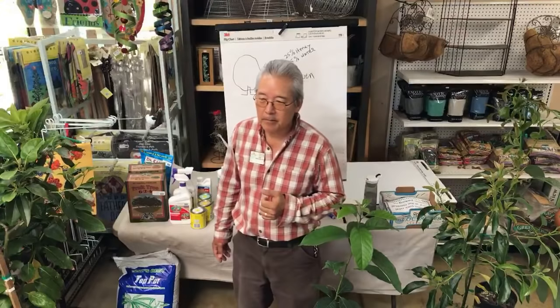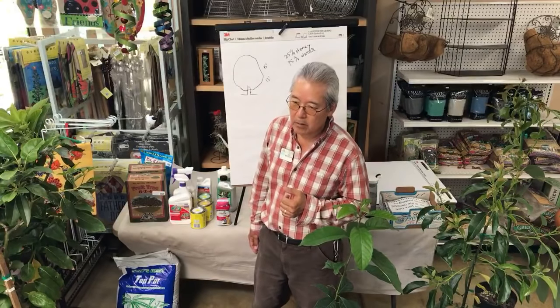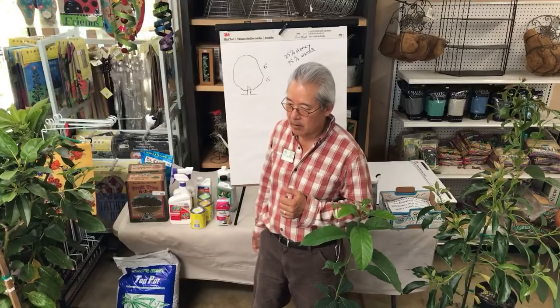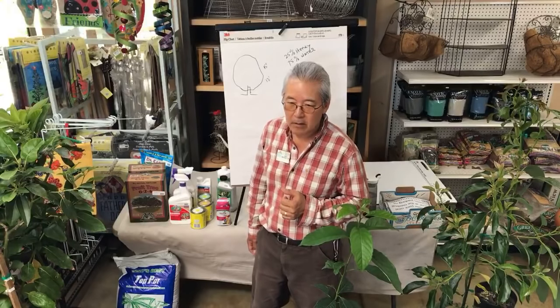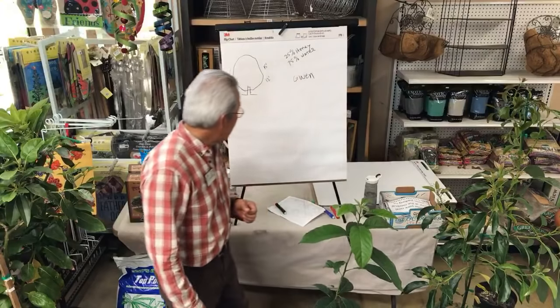Does it help to whitewash a sunburned branch, or is it too late by then? Still helps. It's nice to have some coverage on that branch, so if it's still alive, you can protect it, because the leaves can't anymore.